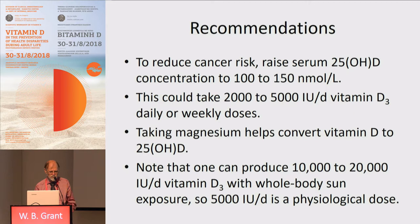Turns out that taking magnesium helps convert vitamin D to 25-hydroxyvitamin D, and we note that one can produce 10,000 to 20,000 IU per day of vitamin D3 with whole body sun exposure, so 5,000 IU per day is certainly a physiological dose. There's sensible sun exposure.